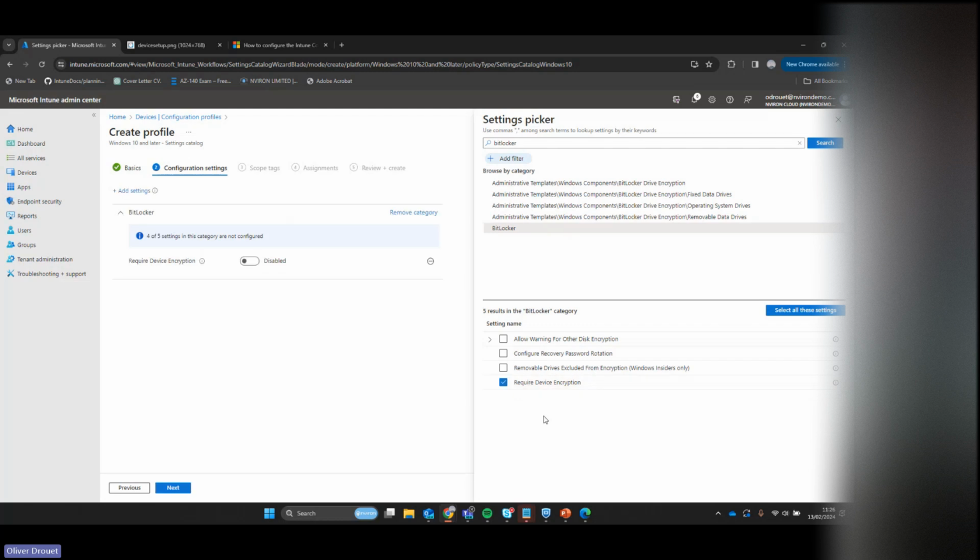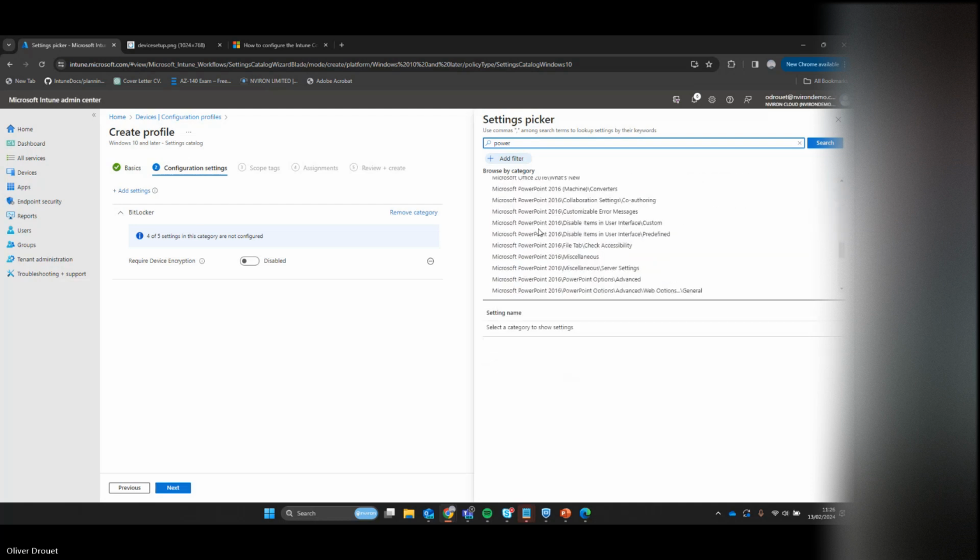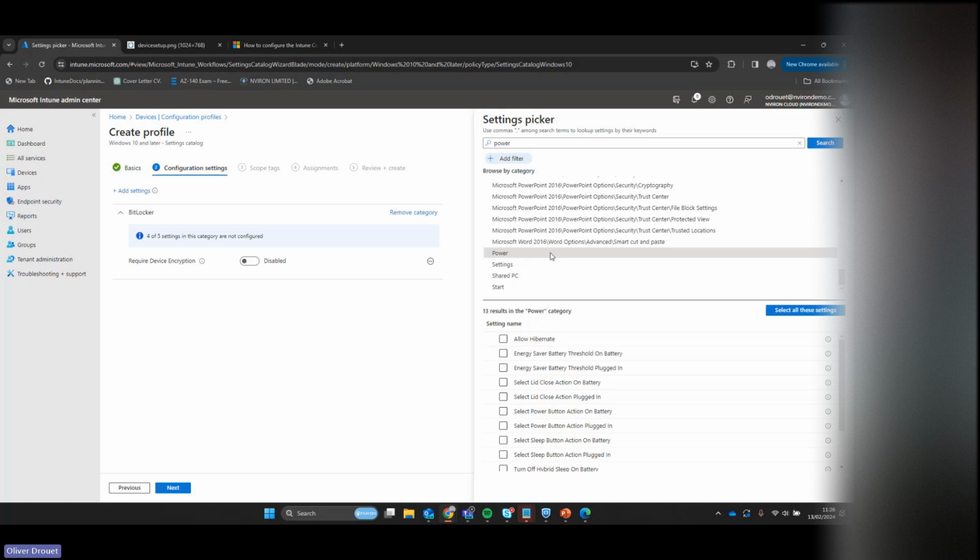As you can see, you've got other options to do with rotating keys, excluding from encryption. There are a multitude of different settings that can be configured. In this case, we're going to require device encryption on the device. And you have to excuse me just inputting the words here. Sometimes there are a lot of options and it can be hard to find exactly the one you're looking for without having a bit of familiarity with the catalog. And what we're going to do now is go to Power Settings, just down here, and select lid close action on battery.